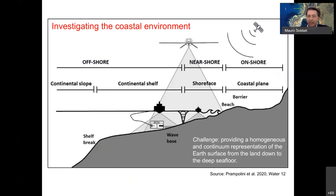Because in this area, till a few years ago, it was difficult to get a good representation of the sea floors in terms of digital terrain models, because the techniques and instruments that were used for the deep sea floor were not appropriate there, and those that were used onshore were also not appropriate in this white ribbon, what we also call the near shore area.